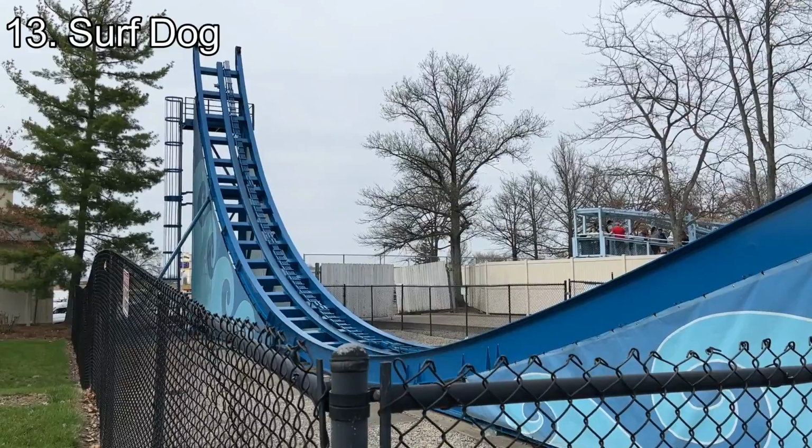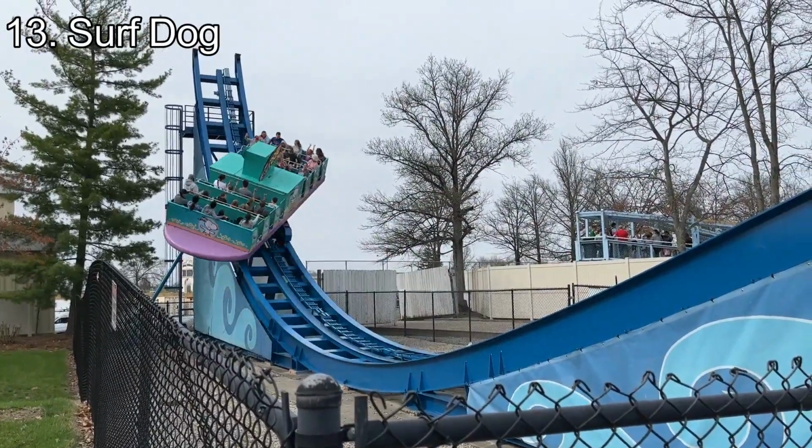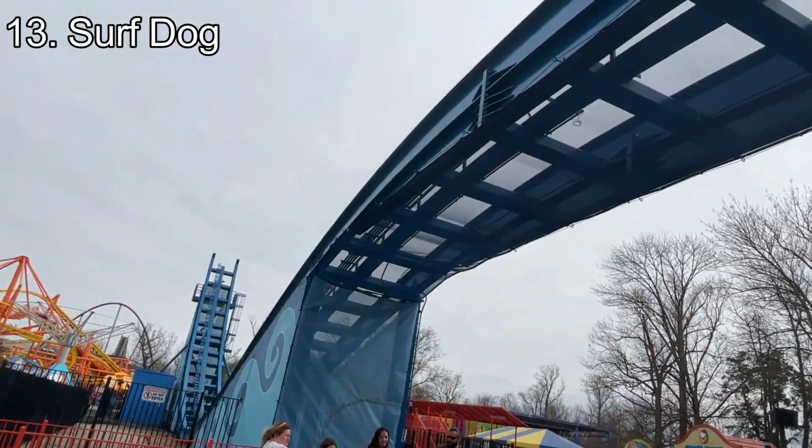13, Surf Dog. These Zamperla Disco style rides are always very enjoyable. Surf Dog is pretty hidden in Planet Snoopy, but the ride experience is still fun. It has some great negatives rising up the spikes. You can get some pretty good stomach twists near the end of the board.